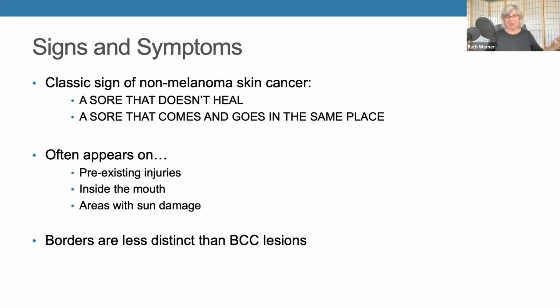So the signs and symptoms for squamous cell carcinoma are the same as those for basal cell carcinoma, which is a sore that doesn't heal or a sore that comes and goes in the same place. As we have said, it often occurs where there has been previous injury, previous sunburns, previous ulcerations, previous boils, whatever, things that happen where the skin gets damaged. Also, there are versions of this that can happen inside the mouth. And where basal cell carcinoma lesions tend to have pretty well-defined borders, at least the ones that are not the morpheaform, these tend to be a little more vague around their edges.